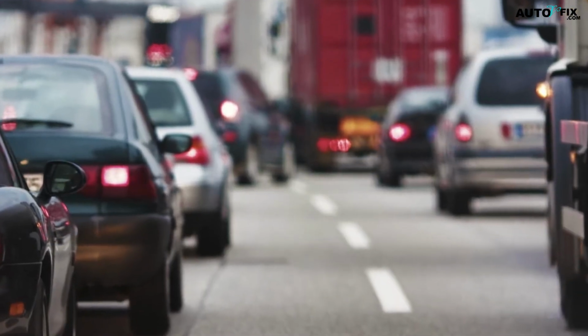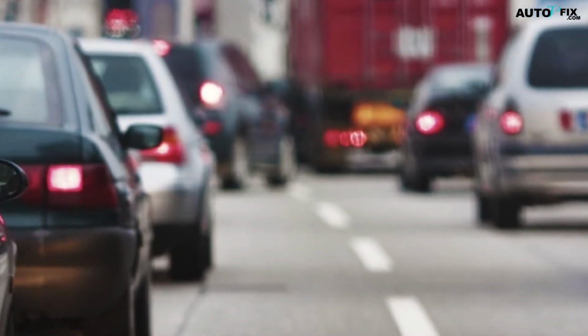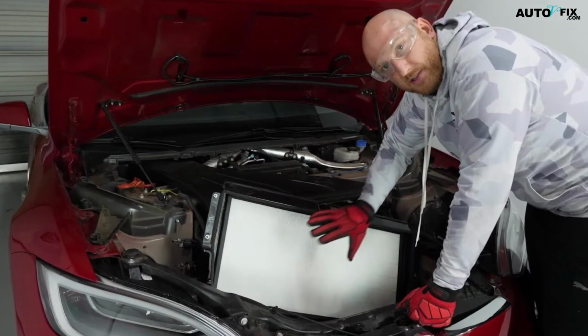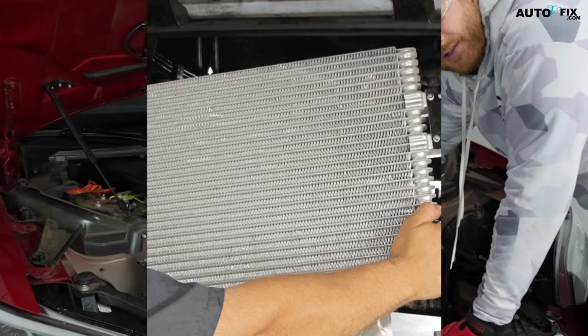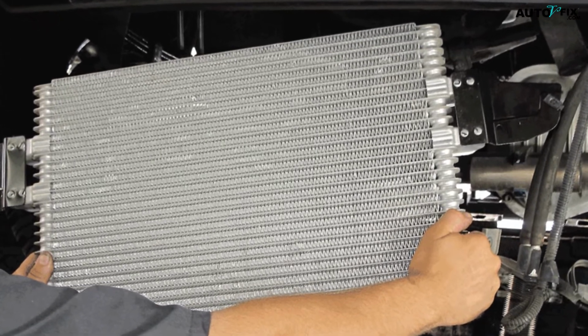If you're driving in stop-and-go traffic or in extreme heat, your transmission temperature may rise above 200 degrees. That's why it's important to have a good transmission cooler installed in your Jeep Grand Cherokee. If you don't have a transmission cooler, or if your transmission cooler is not working properly, your transmission temperature could quickly climb to dangerous levels.